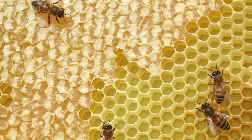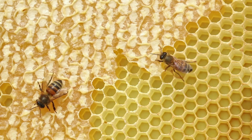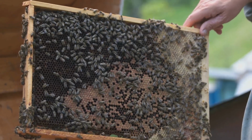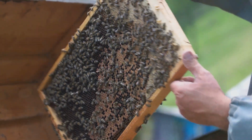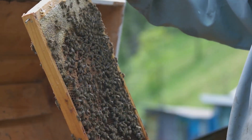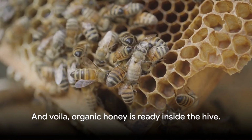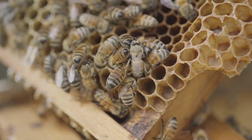Finally, when the nectar has thickened into honey, the bees seal the honeycomb cell with a wax cap. Picture it as the bees' way of saying, the kitchen's closed, dinner's ready. The entire process is a marvel of nature, a testament to the industriousness and ingenuity of bees. It's all natural, all organic, and all done without a single artificial additive or preservative. And voila, organic honey is ready inside the hive. Now isn't that a sweet ending to a buzzing culinary adventure?